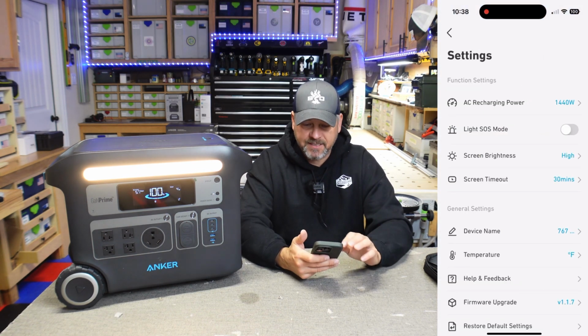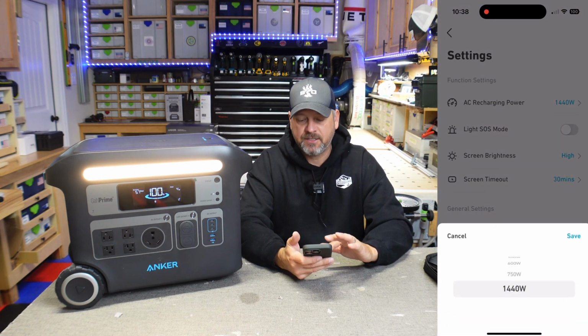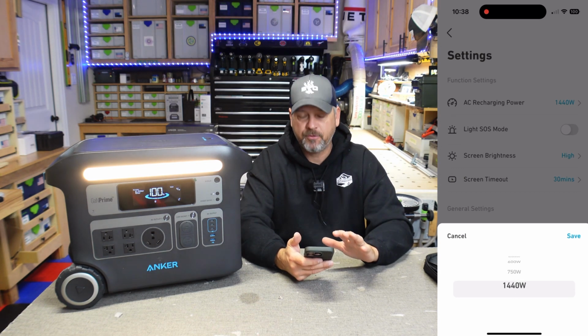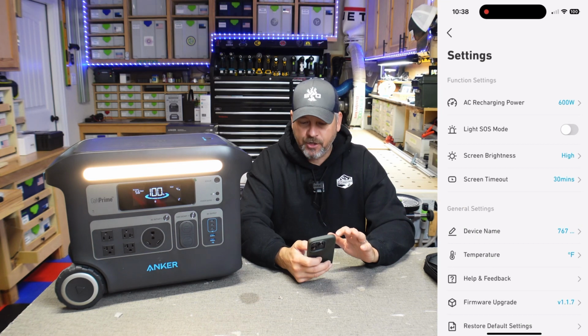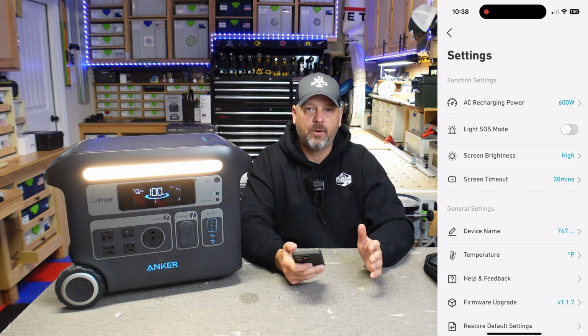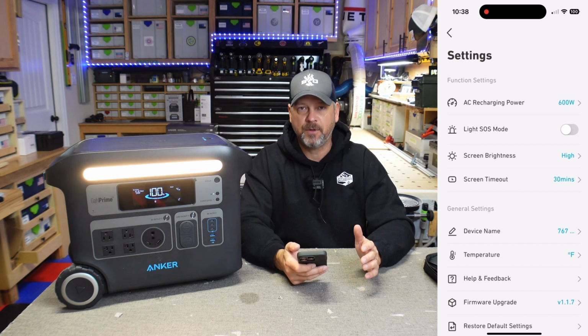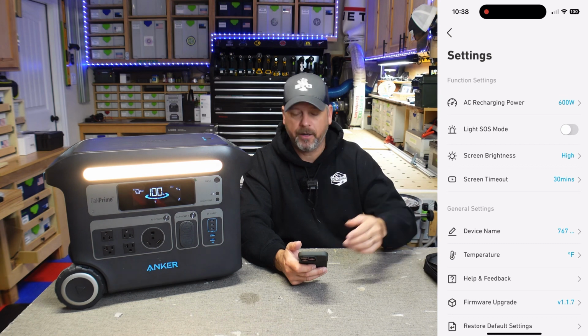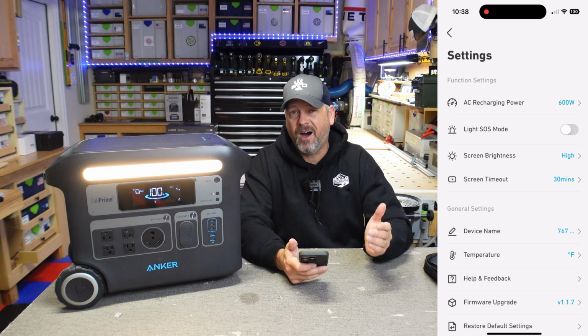Now you can go up here into settings, and this is where you can adjust your AC charging speed. So you can go from 200 watts all the way up to 1440 watts. And you can toggle on and off the SOS mode on the LED light. And I don't know why any manufacturer still puts SOS modes on their LED lights, because it's just a feature that you have to toggle through to get to where you want to go. So I like that you can actually turn off the SOS mode.